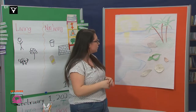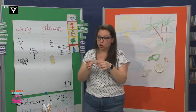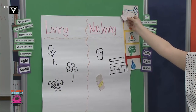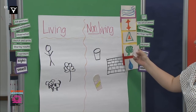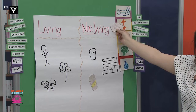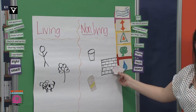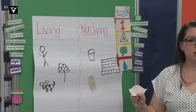Let's start with the crab shell I found. Let's go through our checklist. Okay, so the crab shell itself doesn't breathe. Well, if it's on the crab, it does. But let's see, by itself, it doesn't grow. It doesn't really change anymore either, and it can't eat or drink. I guess the crab shell without the crab is non-living.